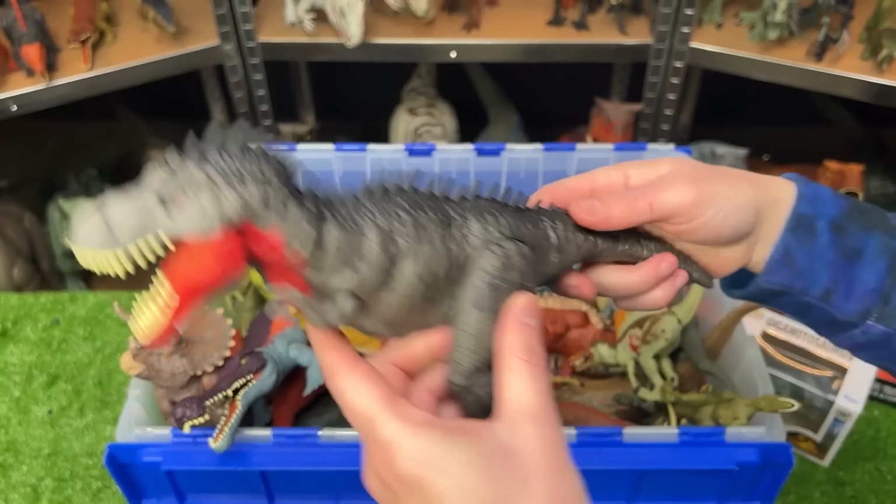Here is the Yangchuanosaurus from Jurassic World Dominion. So this is a newer figure. It's got the green body with brown detailing, and you can actually move its whole body quite a bit. You can move its torso up and down, and you can use the tail to control the head too.